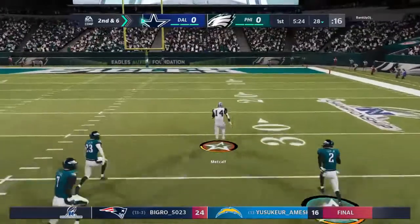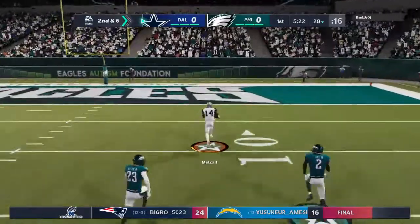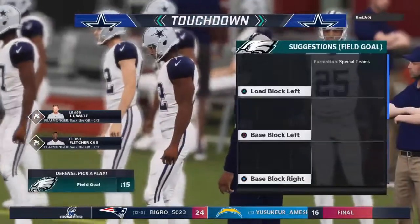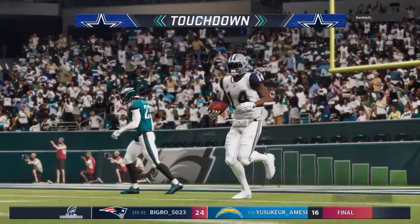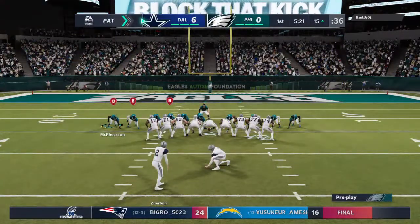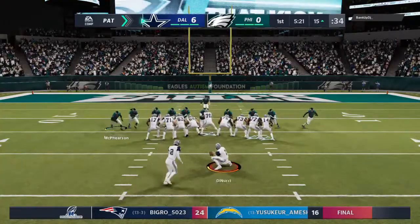It's a foot race. That's complete to DK Metcalf. Touchdown, Cowboys! Complete to number 14, DK Metcalf. Touchdown. 72 yards. And the Cowboys have taken the early lead.